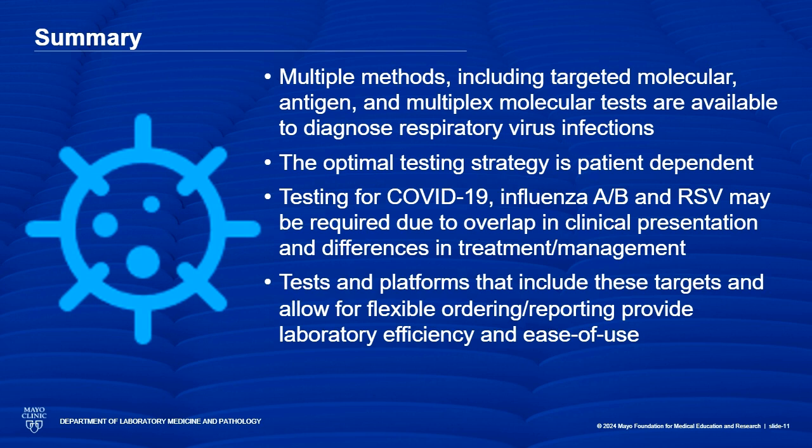Tests and platforms that include these targets and allow for flexibility in ordering, I think, will become the thing of the future. Our physicians are really asking for this. We want some flexibility at the time of ordering, depending on the patient that we're seeing, dependent on their clinical presentation, dependent on what tests they might have had done before. So those types of systems and assays that accommodate that flexibility are good not only for the laboratory, but for the physicians and patients that we're serving.